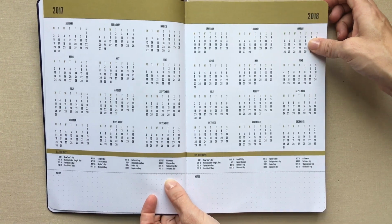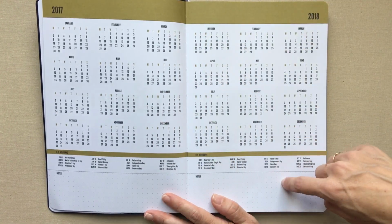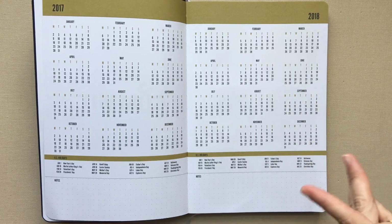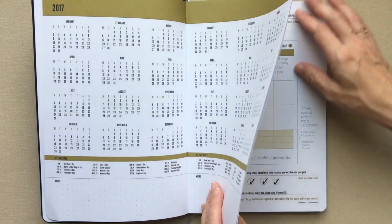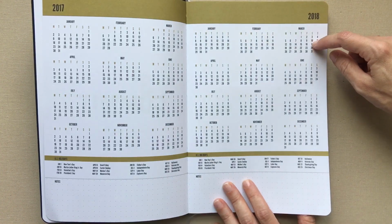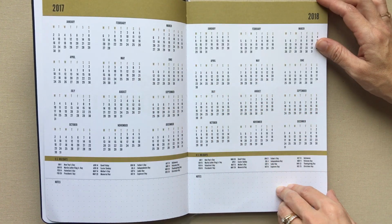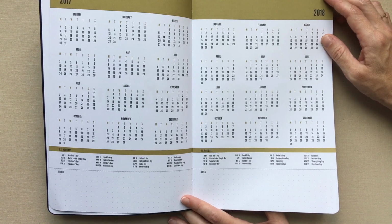And then you go into your year at a glance, because this is the academic calendar. They also have an undated. So they do a calendar year. They still have some left of their calendar year 2017. This is their academic year, which starts in July, so it would run through June of 2018. So they give you both calendars, but they also have an undated version, which you guys know from Passion Planner.